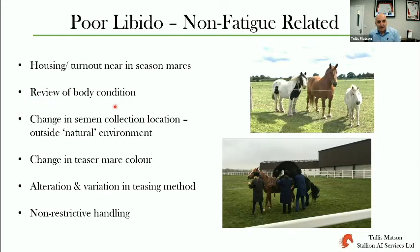Look at the body condition. We've got our lovely teaser mares here. You can see we have a whole range, and sometimes we'll tease with one mare and they might jump on the other. Or we'll tease with a little pony and they'll jump on the dummy mare. So we have to be quite inventive in what a stallion needs. And as soon as you can lock into how that stallion thinks, it can make a huge difference. So a change in teaser mare and color and altering variation in the teasing method as well. And there's non-restrictive handling.